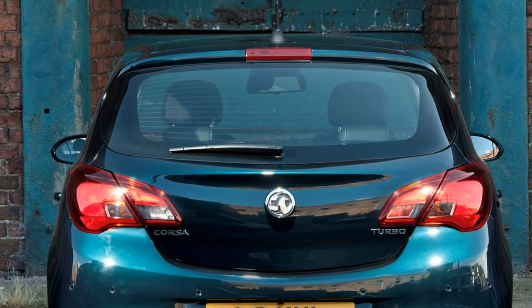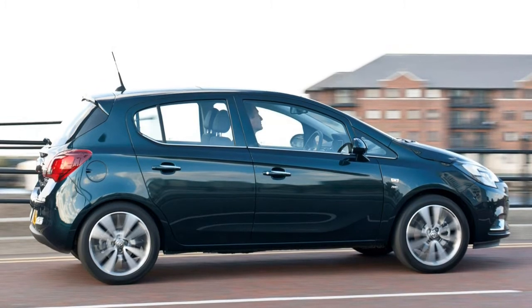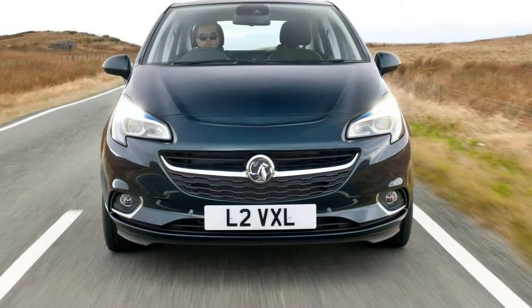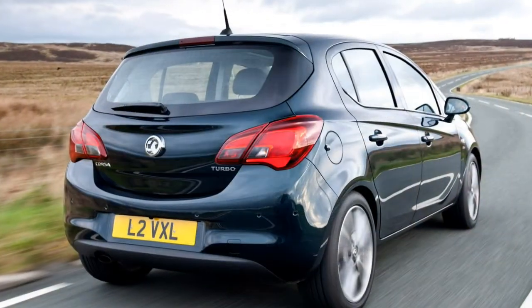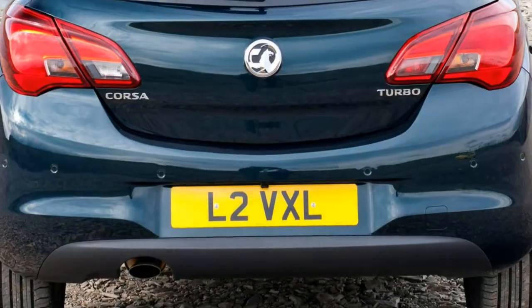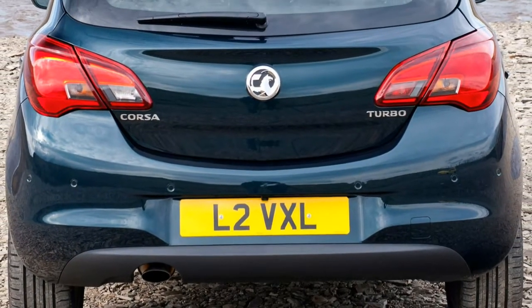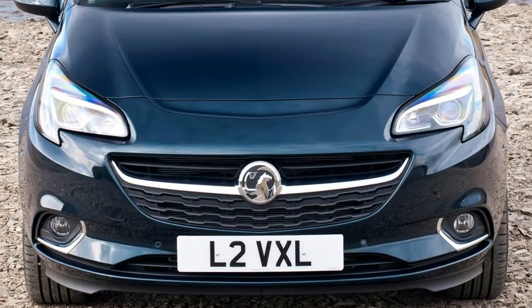There's a special body kit which includes a totally revised front end with that distinctive scoop below the bonnet. Side skirts make the profile more appealing, as does a set of 17-inch alloy wheels, and at the rear of the car there's that Remus exhaust system with twin tailpipes flanking a dark, diffuser-style rear bumper. The boot sports a rear spoiler which Vauxhall claims adds meaningful downforce.